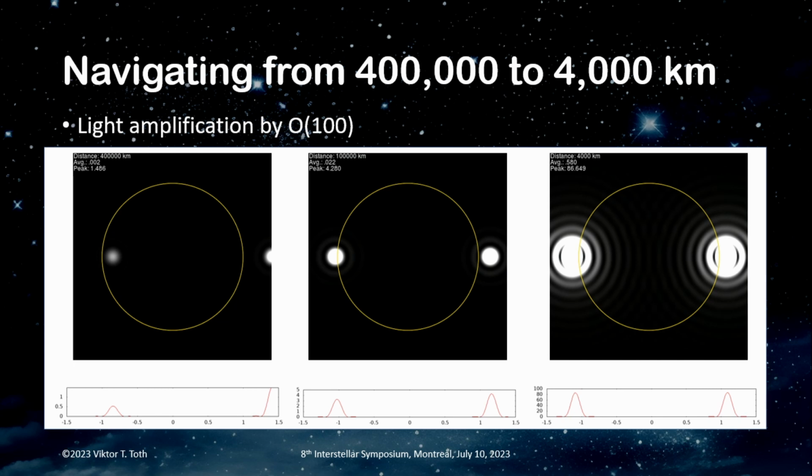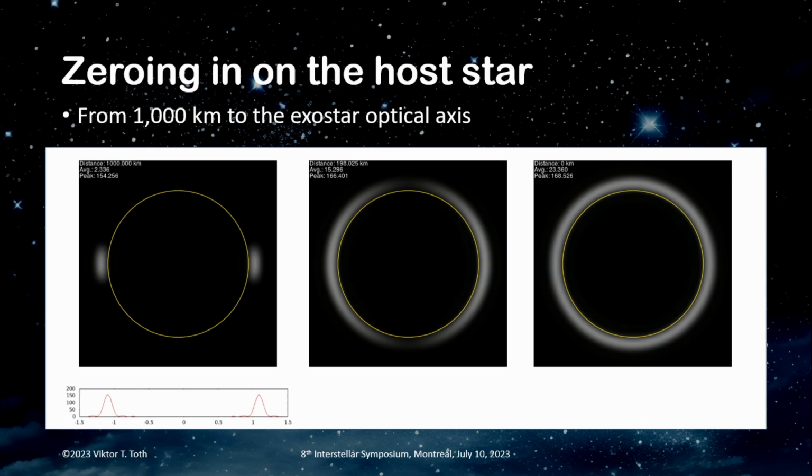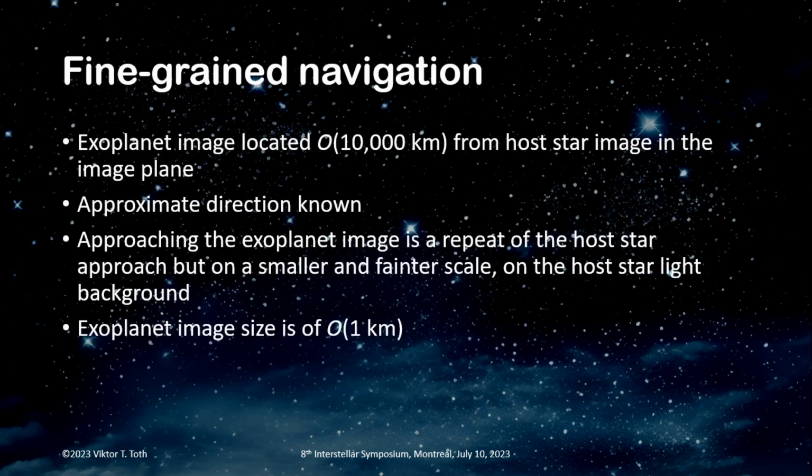Eventually, both images emerge and they continue to get amplified. As we get closer and closer, now this is on a different light scale because otherwise it would be too bright, that image actually expands into a full Einstein ring. So we would know where we are. We would know from optical navigation exactly where we are with respect to the projected light from the host star. And if we know the geometry of the distant system, we know what to do next and how to get to the projected image of the exoplanet, and essentially repeat the same procedure using much fainter light.